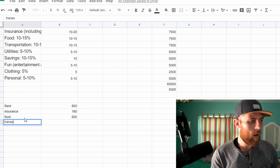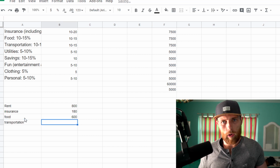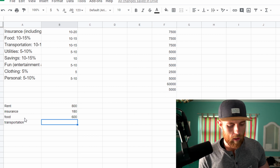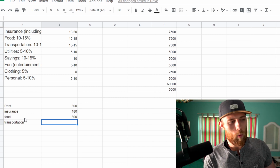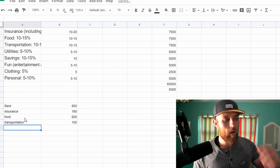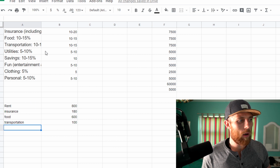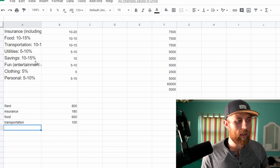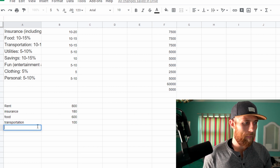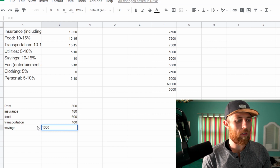Transportation. Now, I'll include in transportation my car insurance and my average gas expenditure, which right now during world events is not much, but that comes out to about $100 a month, $50 for insurance, and about $50 a month in gas. Let's talk about utilities. I don't have to. Savings. This right here, let's just say 20%. Let's just say it's $1,000 a month.